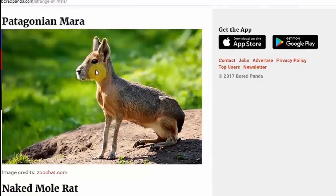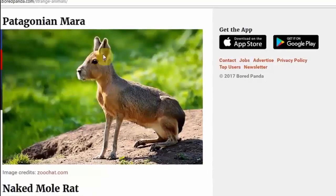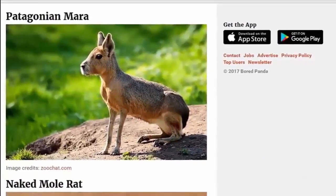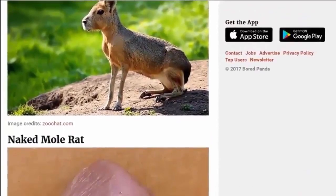Looks like a rabbit, and I'm not really sure what it would be crossed with. A hare and something else, so the face, not really sure what that would be. Looks rabbit-like, don't know what a mara is.